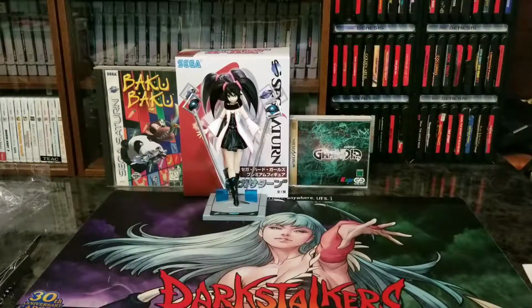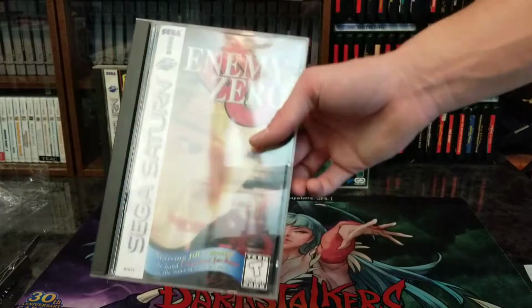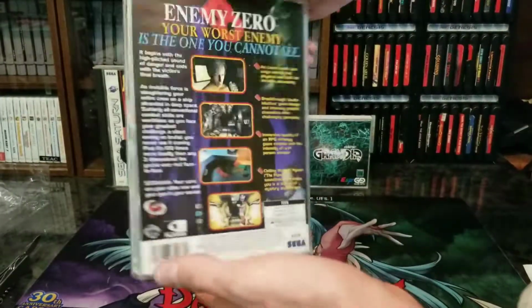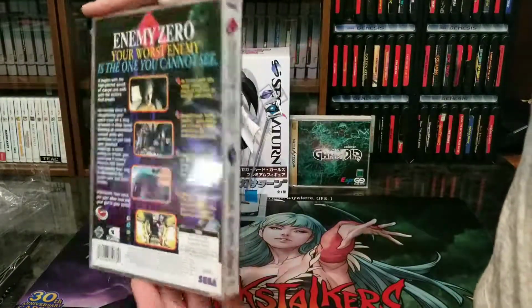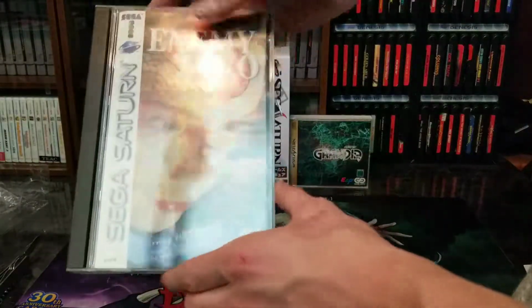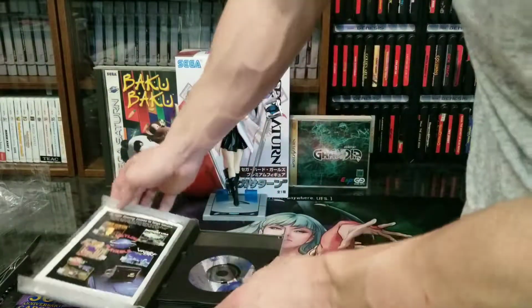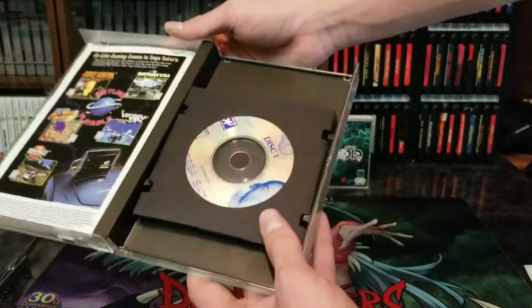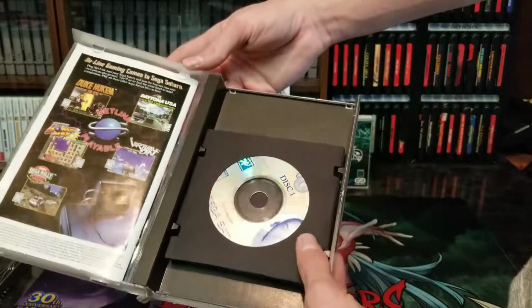And if you saw any of my earlier videos, you would have seen the inside of Enemy Zero as my number 7. I had to put it in my top 10 because this is one of the only games that really got my heart racing from a scary perspective. Competitive, that's another story, but from a scary perspective, this is by far the scariest game I've played. It's got an enormous amount of discs because it's got such high-tech graphics, but for the time they were insane.